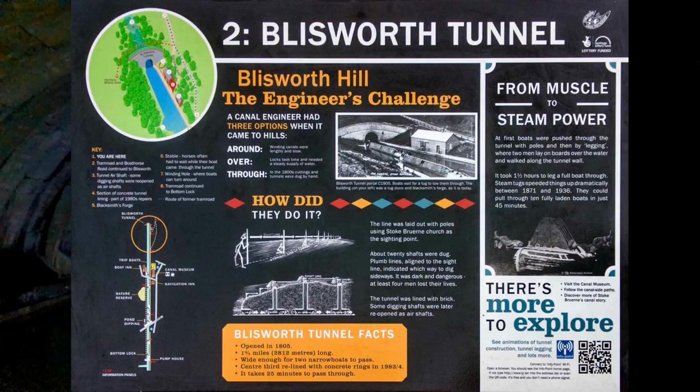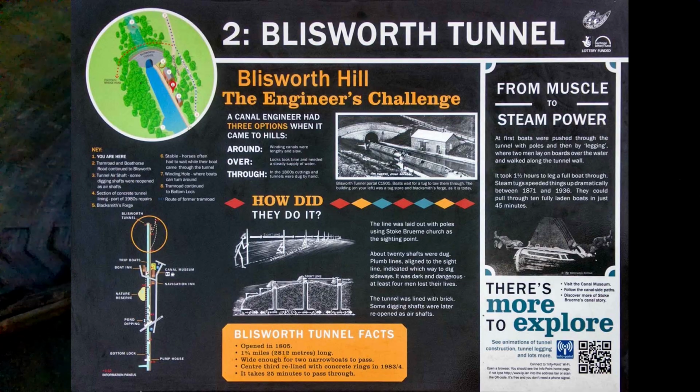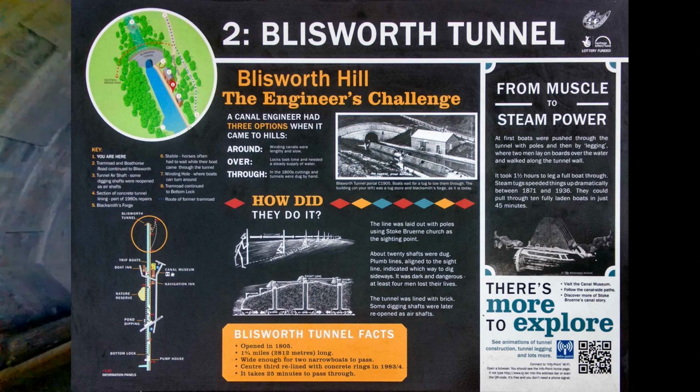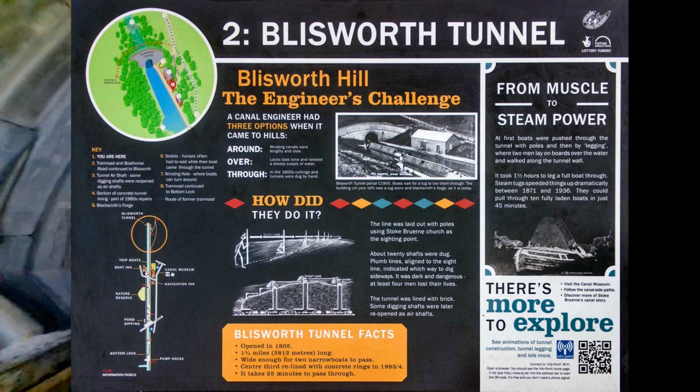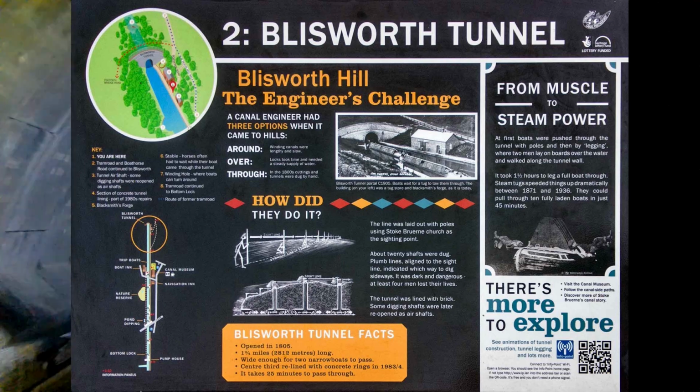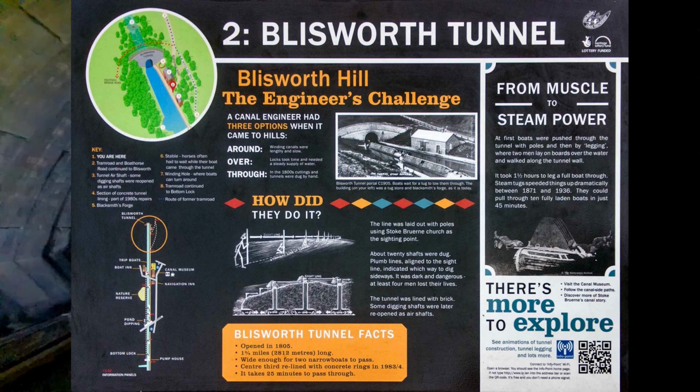A really clever method was used to dig the tunnel. A line was laid out using Stoke Bruerne Church as a marker, and about 20 shafts were dug down, and then using plumb lines hung from the top of each shaft, the correct direction for digging the tunnel was achieved.